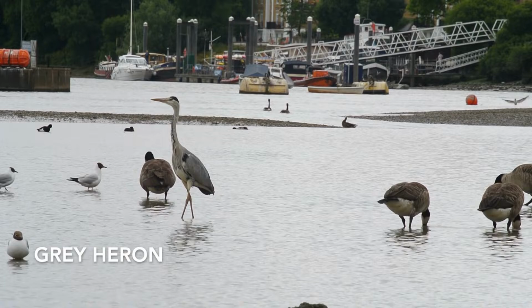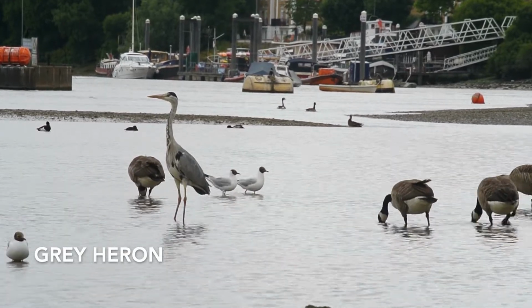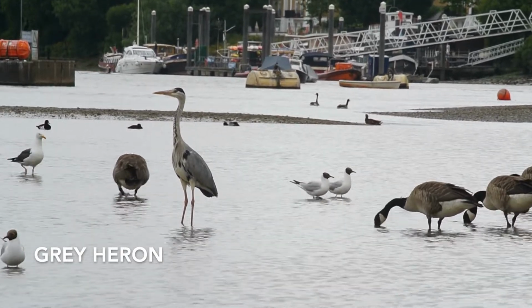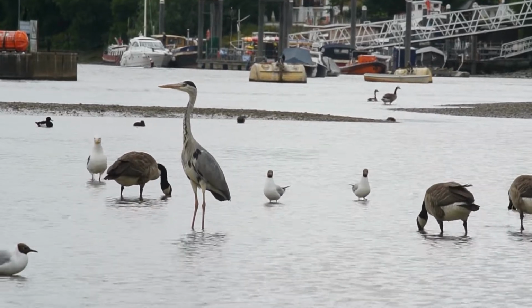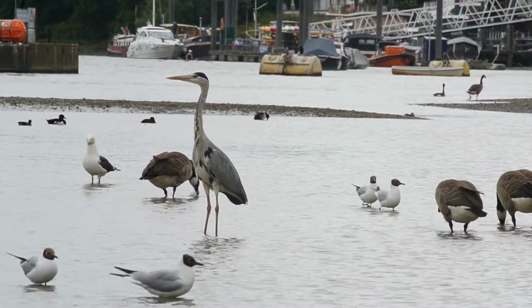I found this period of time, a couple of hours before low water, particularly interesting. It becomes apparent how much activity there really is going on beneath the water, and how much food there is available for the birds here in this part of the tidal river.